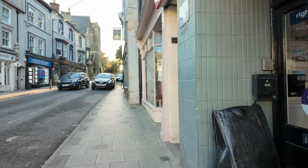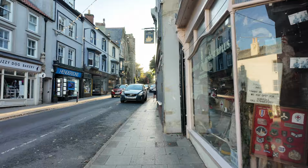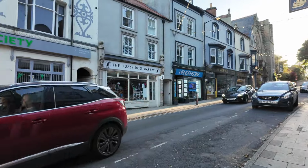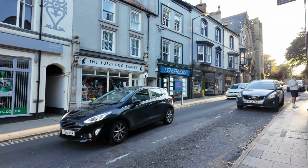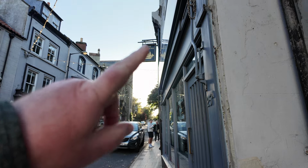Okay. Next one is not too far away. It's called the Elsinore. And Elsinore, what does that mean? I don't know what it is. Sounds like something Viking. Oh, look at this, the Fuzzy Dog Bakery. That's cute. Anyway, the Elsinore, which is actually right here. Look, this is the Elsinore.